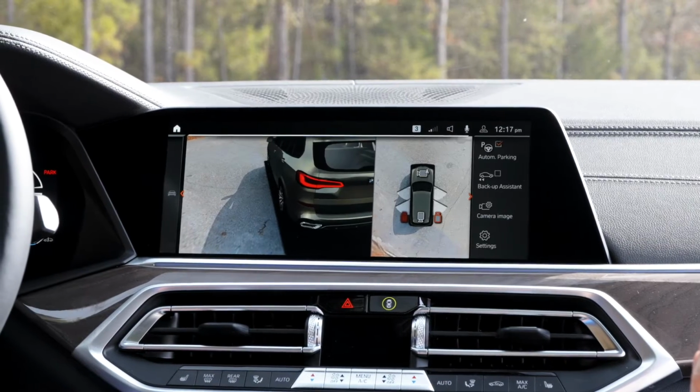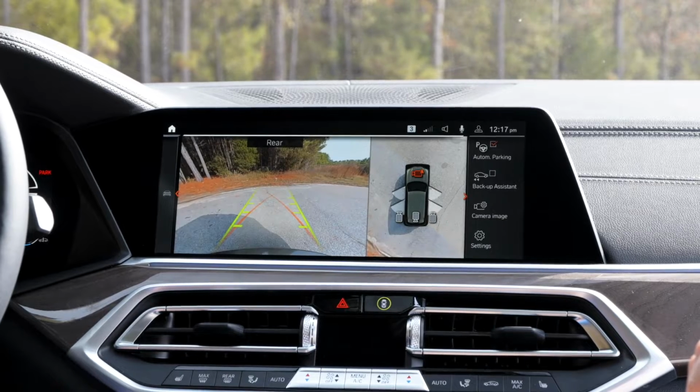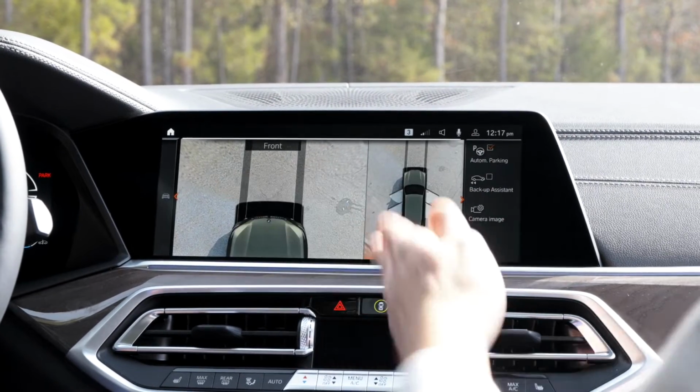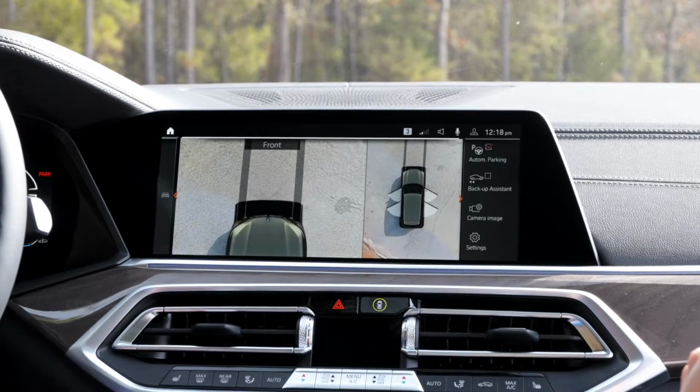We also have 360-degree camera views in the car, so as you can see, I can move through the cameras and see all of the angles we have here. And then we also have things like car wash mode, so you can actually see as you drive through the car wash, you'll be able to see everything from the top view, and it's very nice, very futuristic, and super helpful, especially if you're in a tight space.